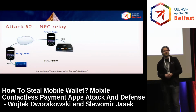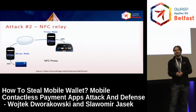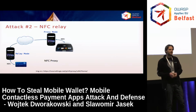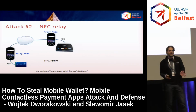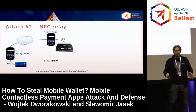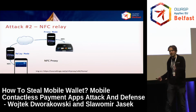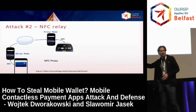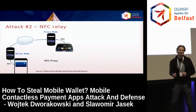There is another attack, a very interesting one, that has been around for several years, with interesting talks about it: you could just do an NFC relay. I will get close to you as a victim, and my fellow in crime will be close to a payment terminal, and I will remotely relay the NFC to the payment terminal, so I will be able to make the transactions without you even knowing about it.